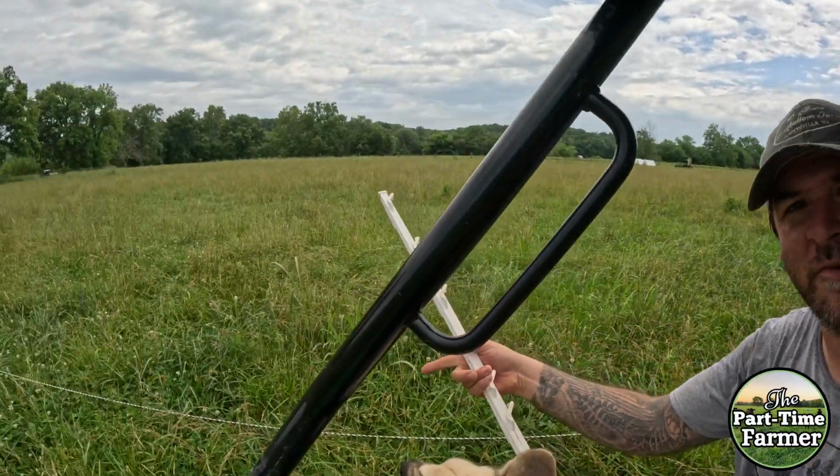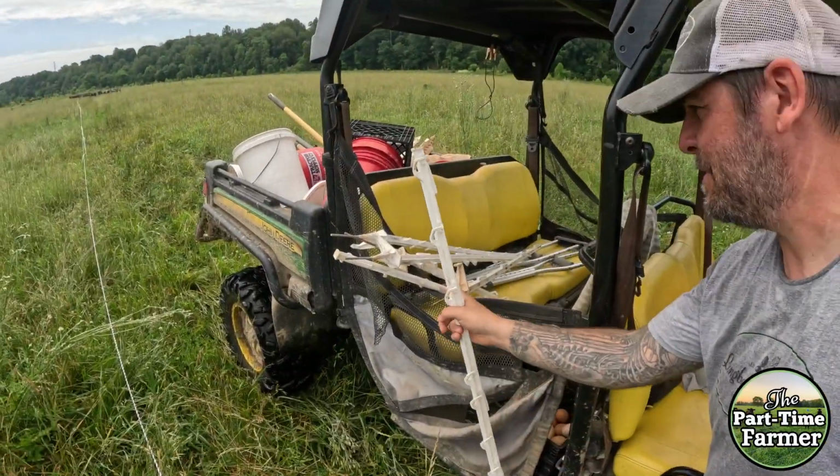This is our little setup. Ben's driving, rope is right here, I'm hopping out, and then I've got a number of T-posts right here in the back seat, or step-in post. Makes it nice to not have to walk all the way across the pasture. So, if you got help, this is the way to do it.